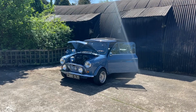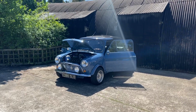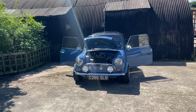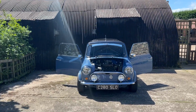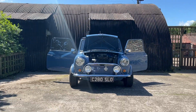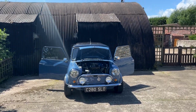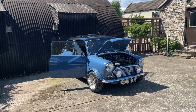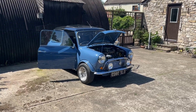So, meet Carter. Just look at him. What a spectacular colour. And the sun is currently shining. I apologise for the wind, but this car is all about this.